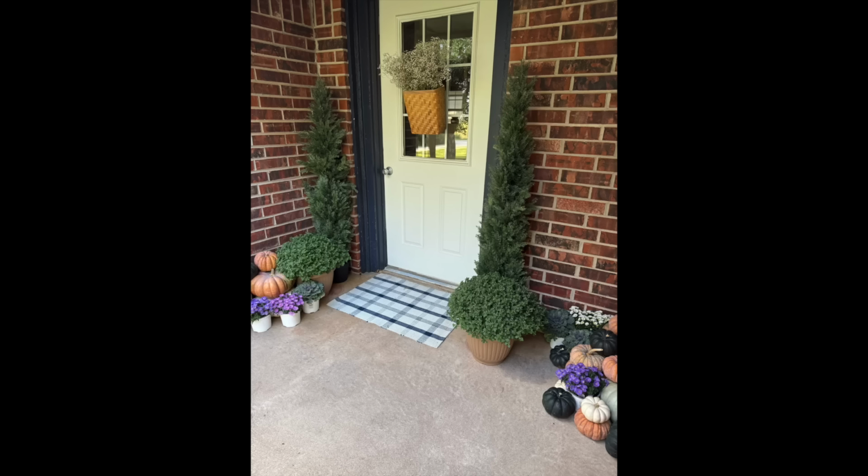Getting right back into fall, I wanted to share these faux cedar topiaries with you all. I did a little short over here on YouTube about them, but I wanted to put them in this video because I really like these little guys. I'd had my eye on them for a while. I went with the 5-foot size.